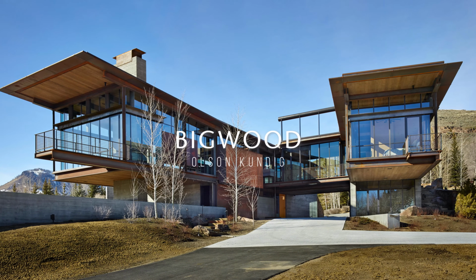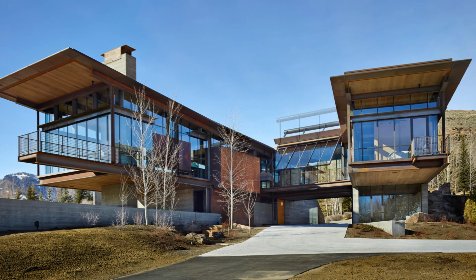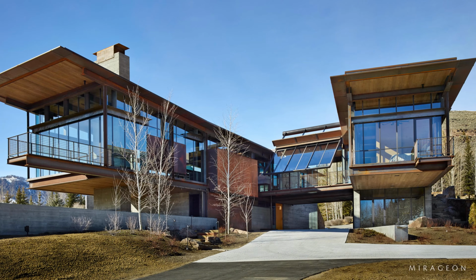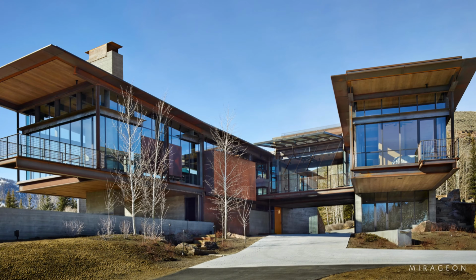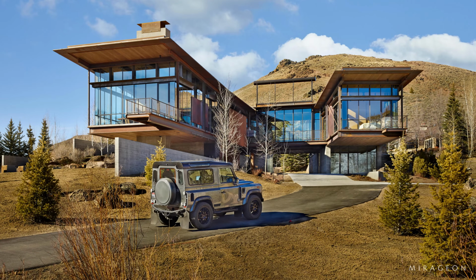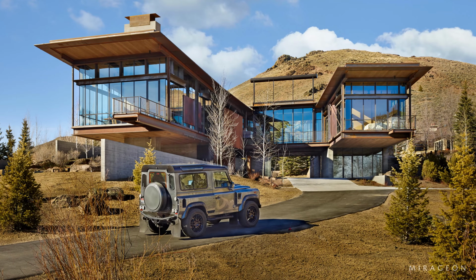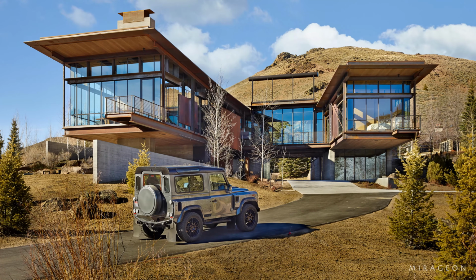A whole glass wall rises to open this spacious retreat to the landscape of the American West, one of several inventive features incorporated by the American company Olson Kundig. The Bigwood Residence is composed of 2 cantilevering bars made of glass and steel, projecting towards the landscape.